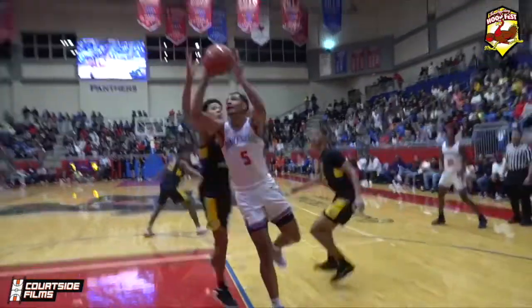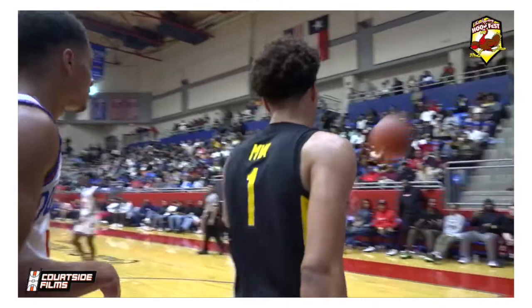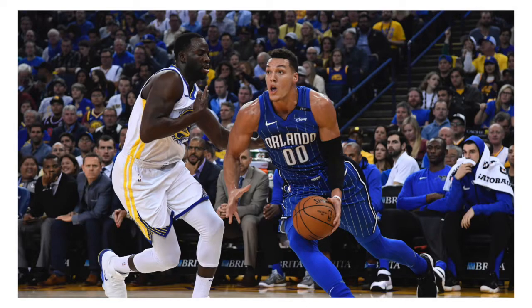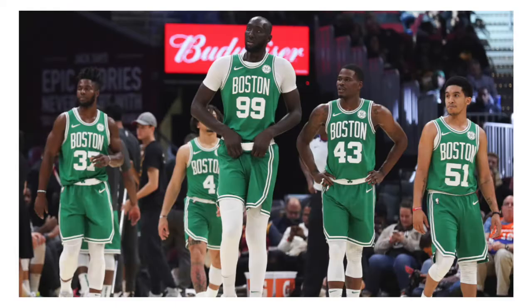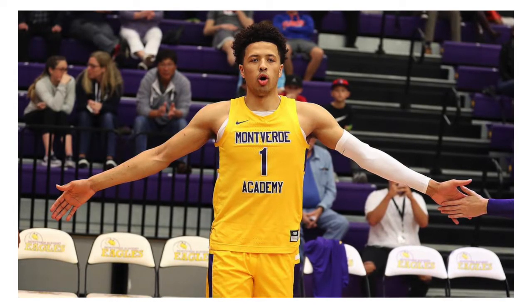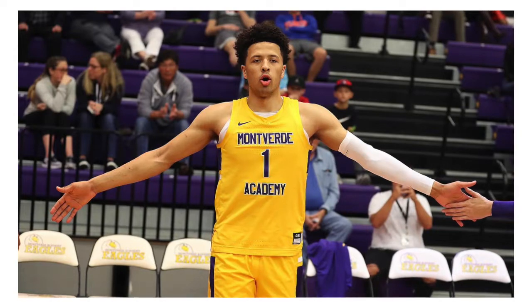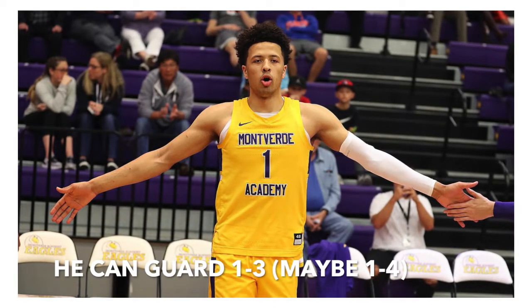And that's not even taking into account that Cade's rim protection is literally insane, especially considering that he's a point guard at the end of the day. But yeah, he times his blocks almost perfectly, as in like he's so good at it to the point that he might honestly be able to guard fours at the next level. And I don't usually just throw out the classic he can guard 1 through 5, because that's just getting overused way too much nowadays. But like I said, Cade might very well be capable of guarding at least NBA power forwards. And if that's the case, then his defensive potential will literally be through the roof, because he can already truthfully guard 1 through 3 without any problems for the most part.